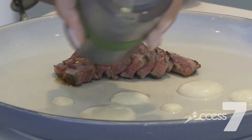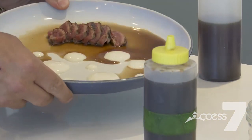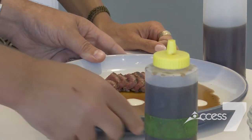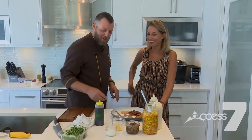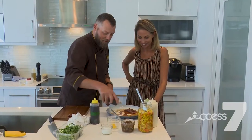Let it fill the bottom of the plate a bit. We're going to let it run around into the ginger. So we're just going to let that swirl around the plate. Oh, it looks pretty with my little dots now. We're gonna blow your mind in a second. I'm just gonna add a touch of the sesame, and then I wanna let you do the fun ones.